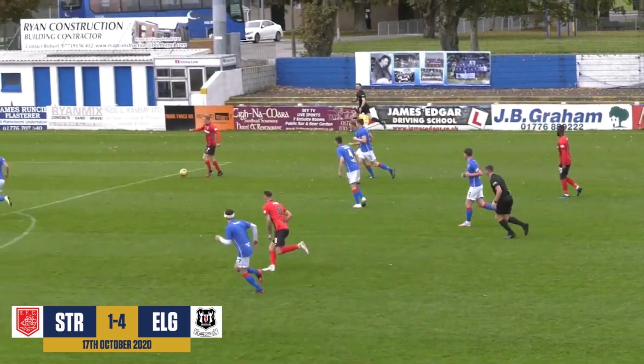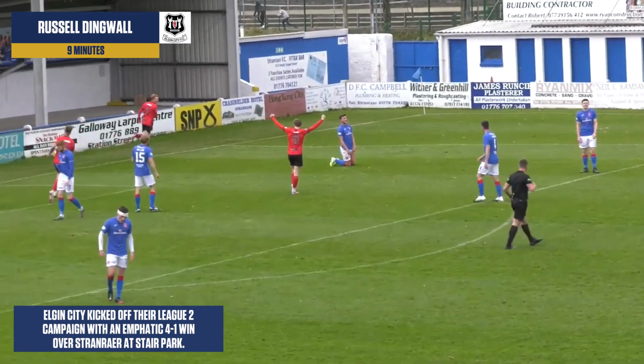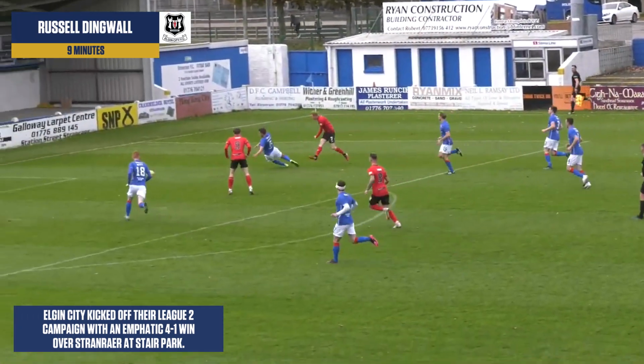Oh, a lovely ball, by the way. Fantastic pass. And that's a goal. Goal for Elgin. Fine goal. Fine finish by Russell Dingwall. Far too easy for the Elgin players.